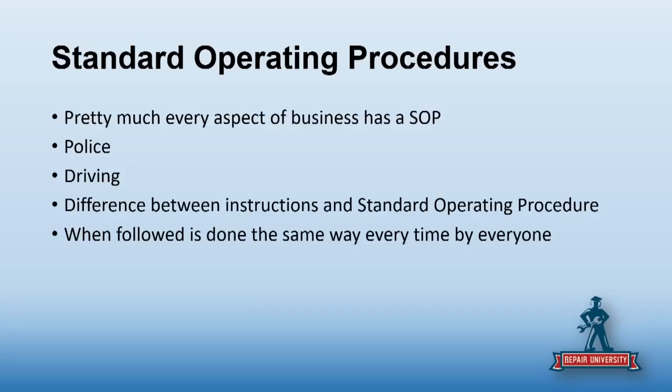And a lot of times the SOP is in somebody's mind. And there's also a difference between the instructions and an SOP. Like the instructions are, we do this, this, and this for mixing body filler, for example. Right. And I think what a lot of shops think are SOPs really are product instruction sheets from manufacturers. Yep. Which is not an SOP. Yeah, and the bottom line is that when you follow an SOP, it's done the same way by everybody every time.